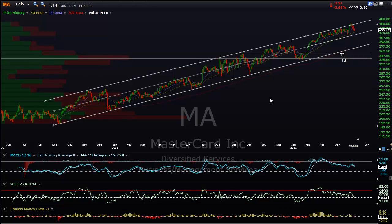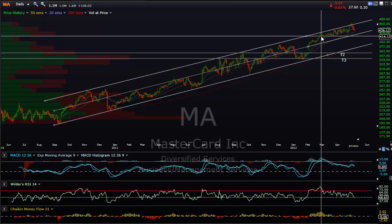MA, not a lot to say on this trade. This has been an active trade on the site for a while. It was a short way back when. I've traded this stock long and short, and it's been a trade idea on this site off the top and bottom of this channel. We've done very well with it. The last time it hit the top of the channel, I put it on as another short idea.